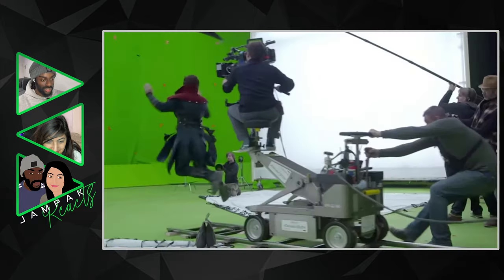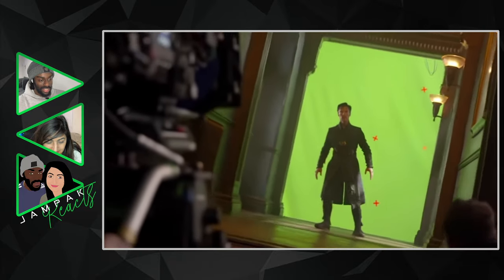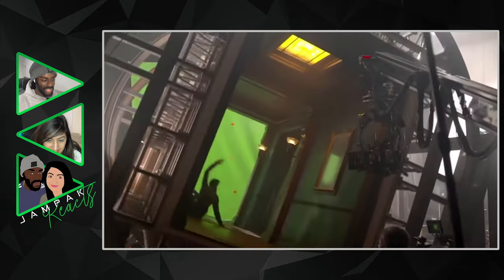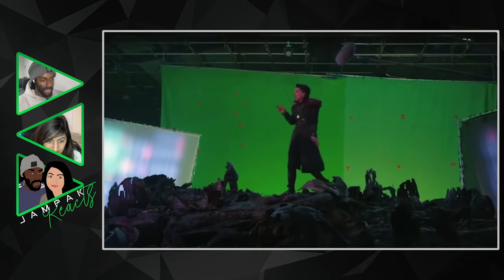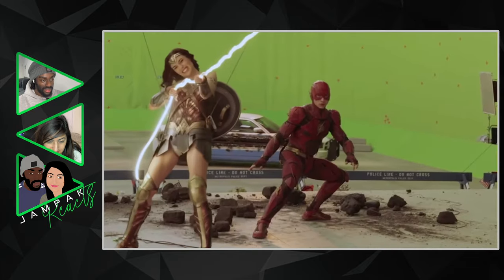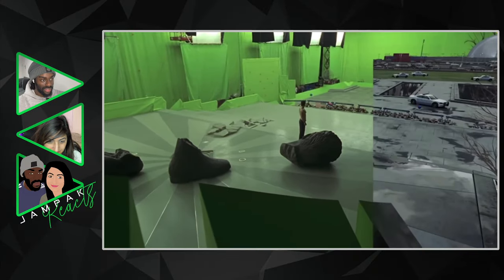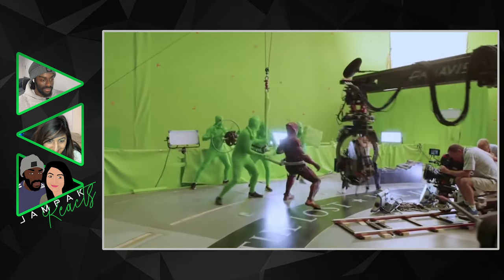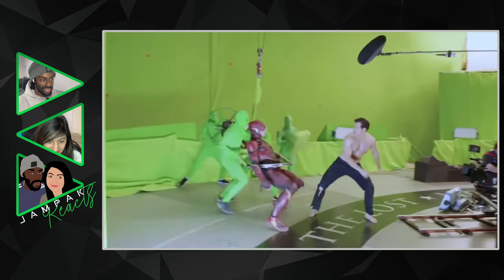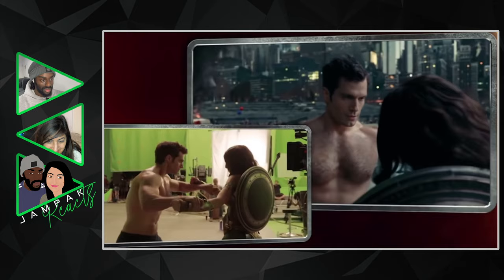Doctor Strange. Looking forward to the new Doctor Strange movie. Hopefully this year. Hopefully next year, I can't remember. Oh wow. That's crazy. I thought they were actually in that location, but even that was green screen. It's all fake. Everything's fake. What do you believe? It's sick, though, how they make it look so real.